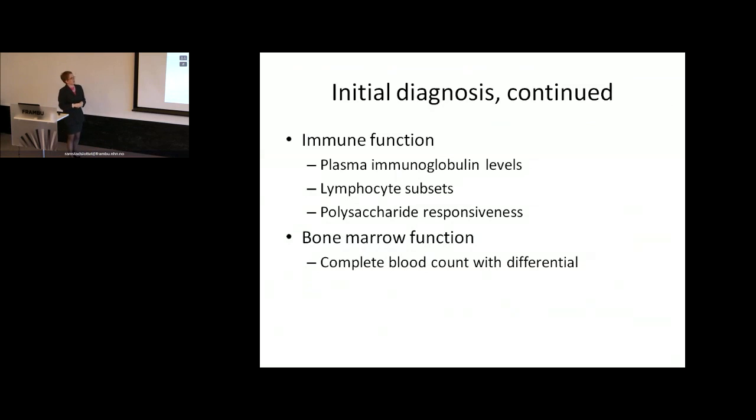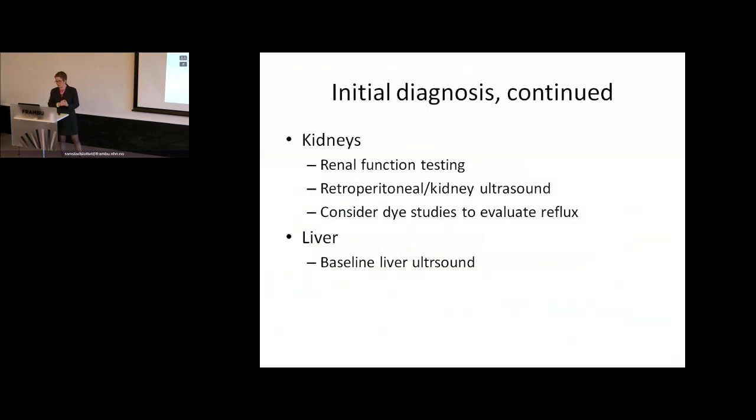And then polysaccharide responsiveness is also recommended. And to get this done, unfortunately, a lot of times to really interpret this testing, you're going to need somebody who knows a lot about immunology, and those people in the US are kind of hard to find. So this can be tough. And then almost everybody recommends doing a complete blood count, which is actually really straightforward. That's just looking at the cell count in the blood, and that can give you a good understanding of how well the bone marrow is working. Okay.